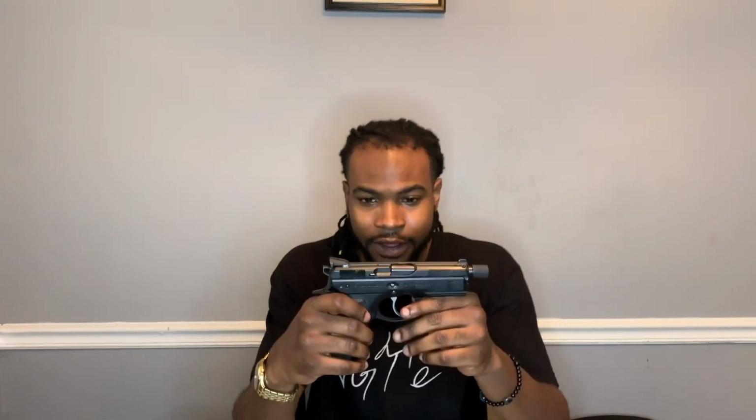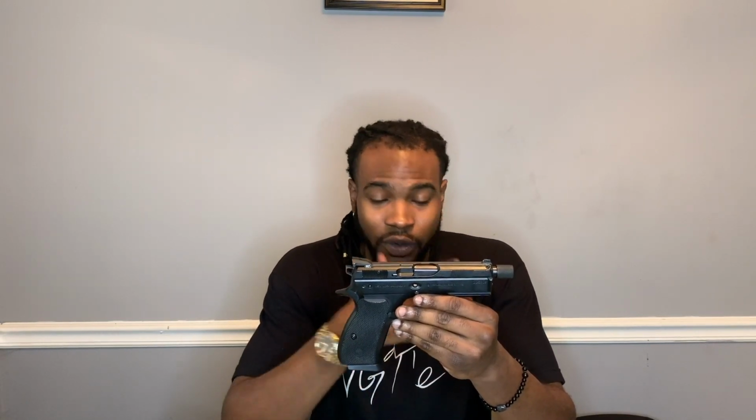Now, first, I'll go ahead and talk about the CZ75. So the CZ75, I have the P01 model, which to me was the model to go with because I like compact guns. I like a gun that's gonna really fit anywhere on me, right in my shoulder, on my appendix. I'm not too big of a guy, so I can run appendix if I want to, right? I'm a guy who wants to have the gun fit, so I like compact guns.